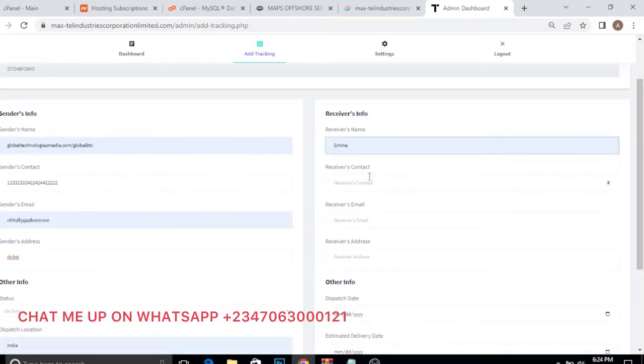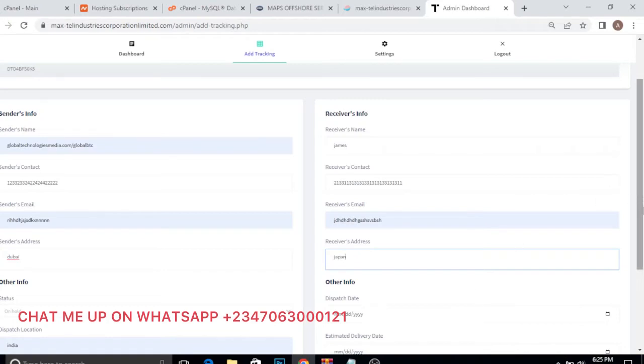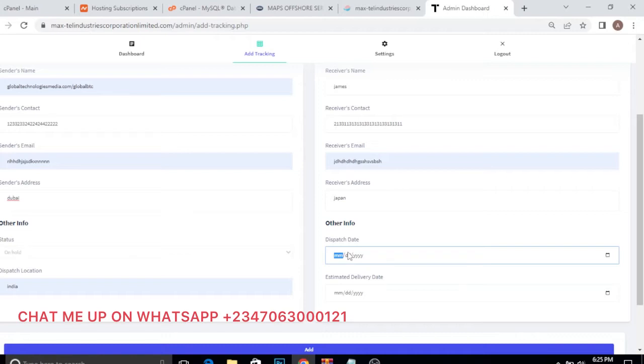Same goes for the receiver's. You put in the receiver's name, let's say James. For the receiver's contacts, just put in the phone number. Same goes for the receiver's email and also the address. Let's use Japan. For the dispatch dates, for the month, let's say 07, day 14th, and year 2022. Estimated dates, month 07, let's say 15th, year 2022, right?